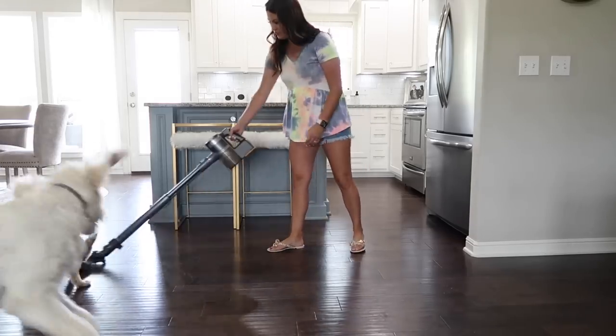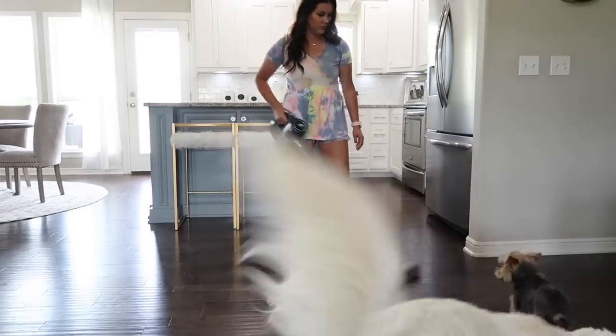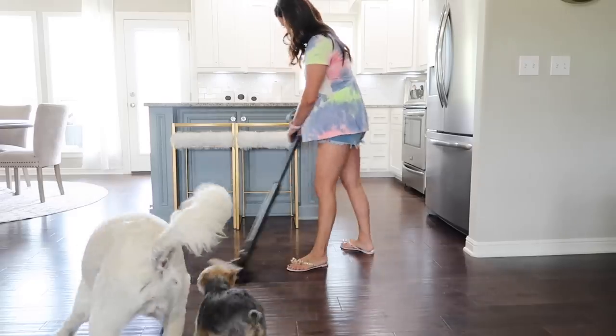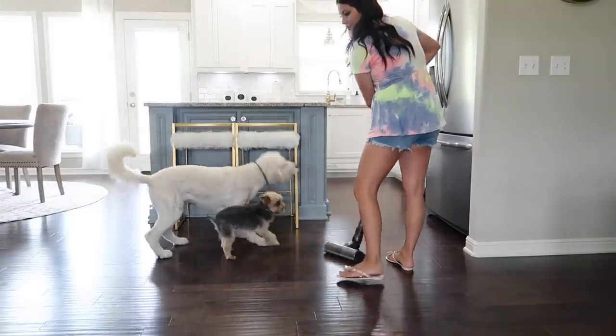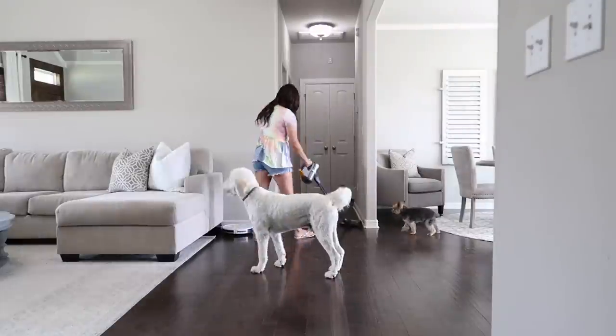I would be okay just owning my Dyson. I feel like it has great attachments. The one thing that is kind of a downfall is it doesn't have the backup battery and you have to hold the trigger the whole time you're vacuuming, where with the LG, you can just turn it on and off. So I just kind of wanted to share that with you guys.